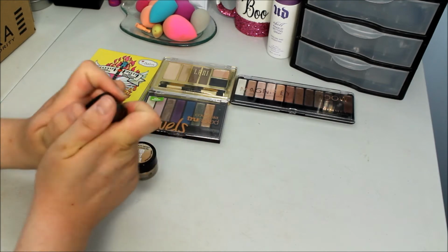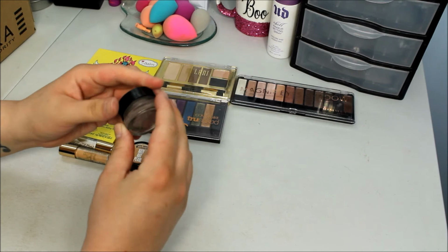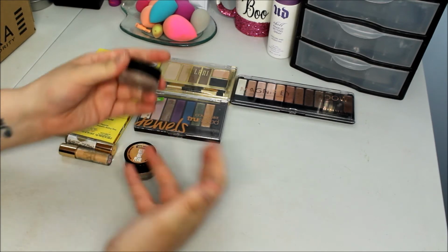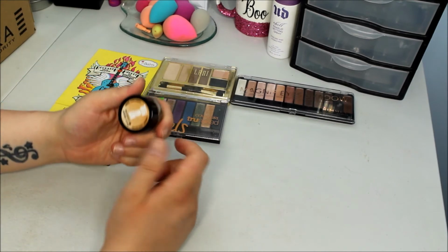This Maybelline Color Tattoo in Tough as Taupe. I've honestly used it once, and I just don't use cream shadows like this as much as I used to. Getting rid of that.